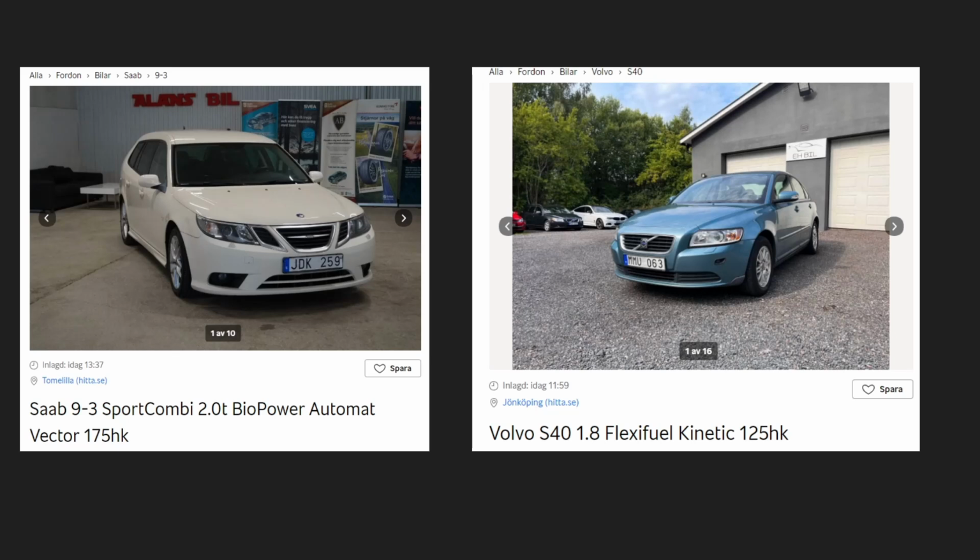Okay. Is FlexiFuel also diesel? Do you know? I think it's ethanol. Oh, that would make sense, wouldn't it? Because we call it flex fuel in the U.S. So, okay, cool. So that would be gas with ethanol. Right, I think so. Okay, and only 125 horsepower out of that, huh? Okay.